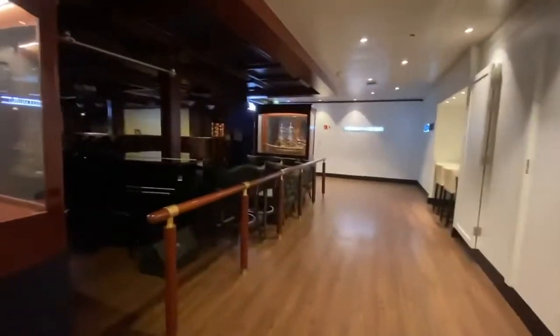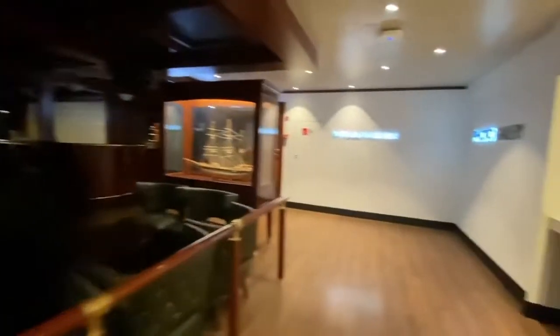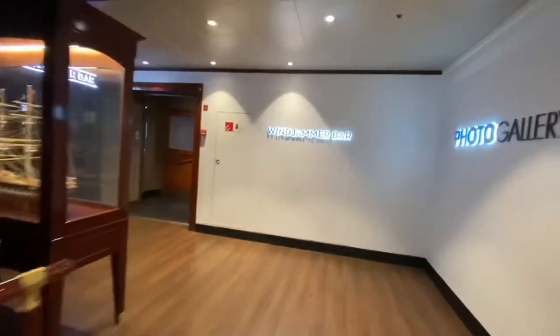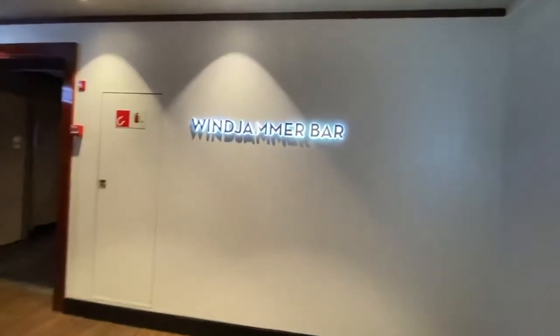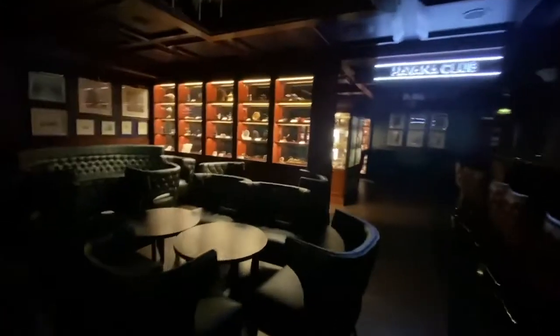So exiting out of the photo gallery, you'll find the Windjammer Bar. It's a little bit dark. It's early in the morning and they don't have all the lights on yet, so it's a bit dark in here. But this is a really cozy space. At the back of the Windjammer Bar, you'll find the Havana Club.